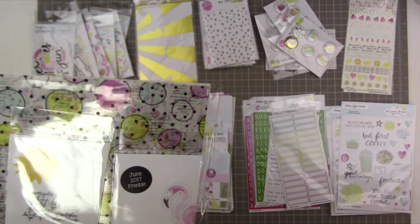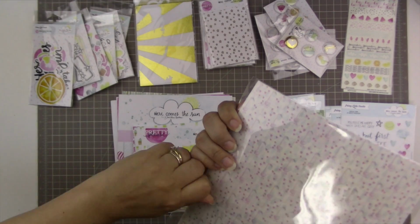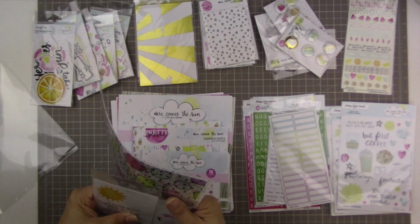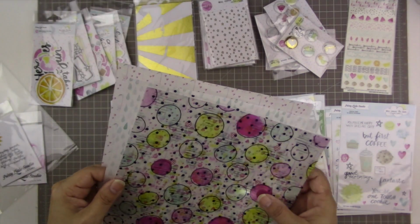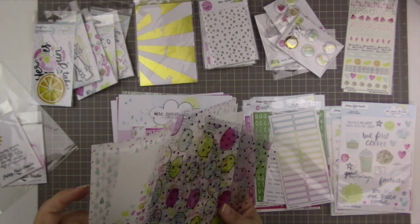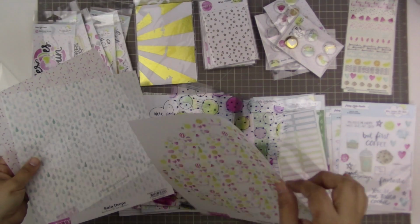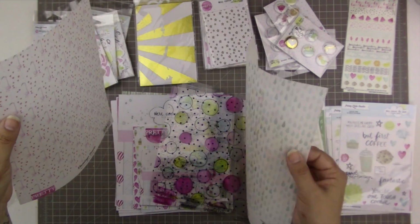So this looks like a set of acetate or vellum or something, kind of specialty paper. Let's have a look at this and see what it is. I'll talk about these freebies in a second, but first let's talk. Oh my goodness. No way. Oh. Okay, so this is beautiful vellum, and it's such a thin vellum, it's almost like tissue paper. Listen.